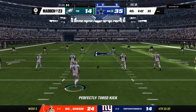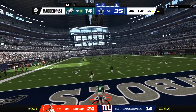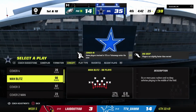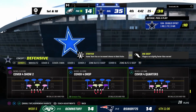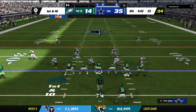Here is Wisnowski to boot it away following the touchdown. And that one will bounce out of the back of the end zone, so we will start here at the 25. The Eagles offense set to begin their next drive.